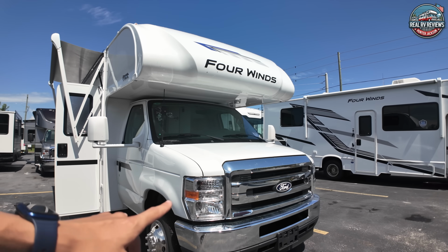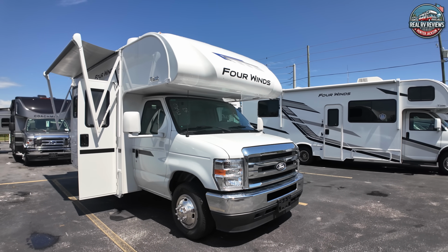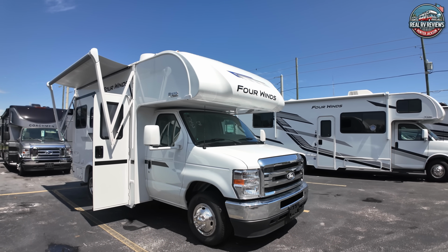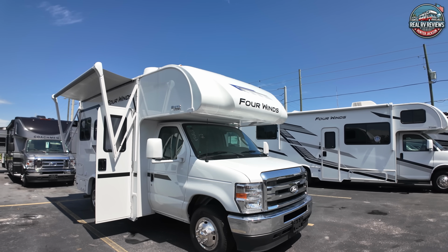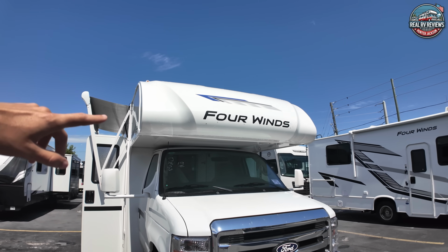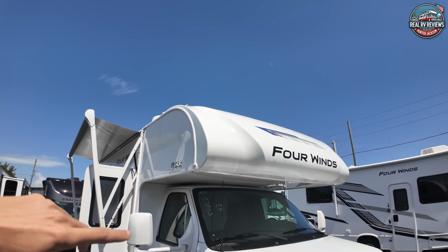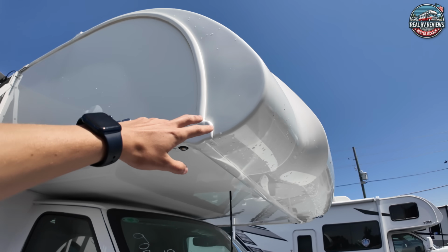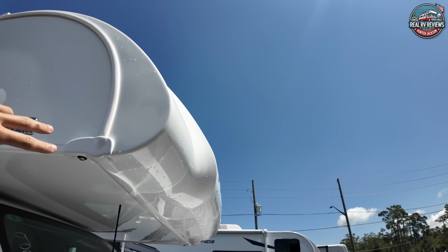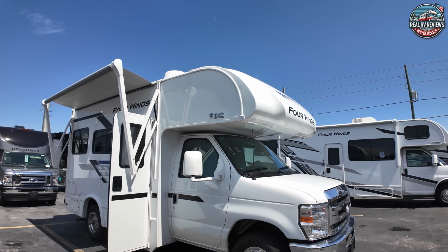Starting on the Ford chassis, this is going to have a 7.3 liter Godzilla V8 motor with it. It's the same motor that you're using for quite a few other different RVs out there, but I'm going to point out the towing capacity once we swing around to the rear. Up at the front here, you can see we've got a molded fiberglass front cap that does carry over to the sides. I wish it was one piece, but given the price point that this unit's at, and we're comparing it to a van, absolutely terrific.